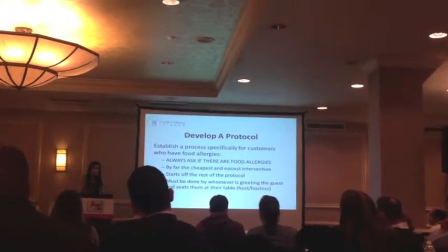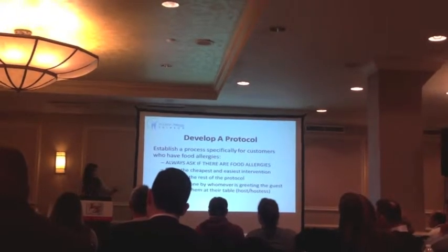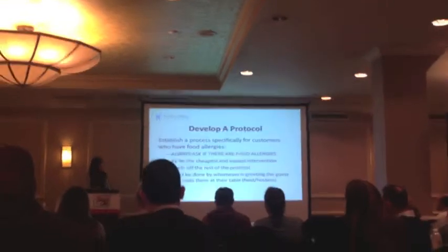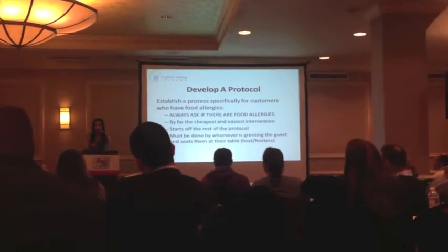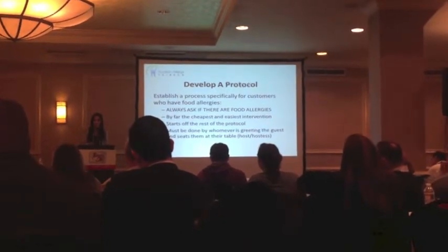And also, this starts off the rest of your food allergy protocol. Once you've alerted someone, that person is then going to alert the rest of the staff. And again, whether this is done by your host, your hostess, or whoever is greeting the customer, it doesn't matter. Just pick a point person and make sure someone is going to ask.